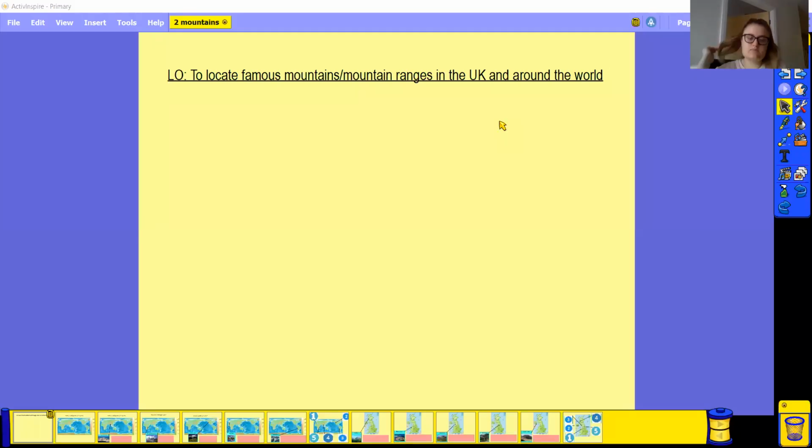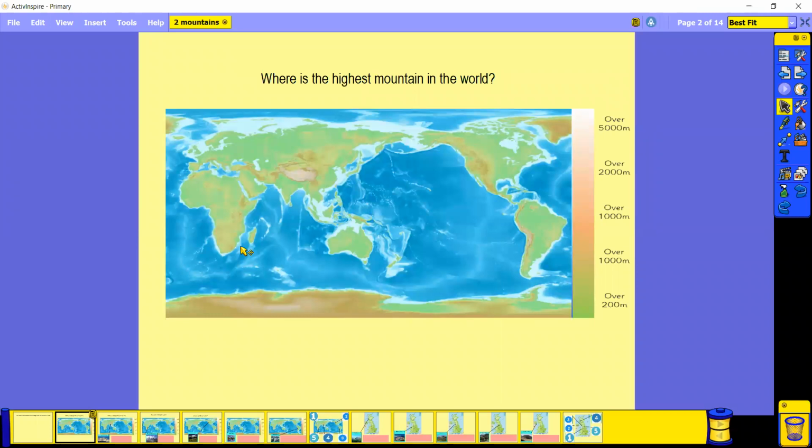Hello everybody, welcome back to our second lesson on mountains for our topic lessons. So today we're going to be locating famous mountains and mountain ranges in both the UK and around the world. So let's start with around the world then. What is actually the highest mountain in the world?